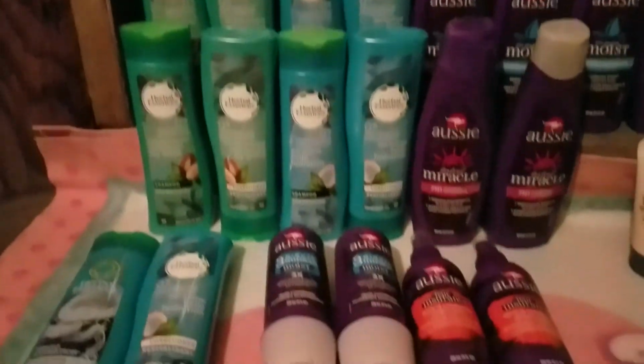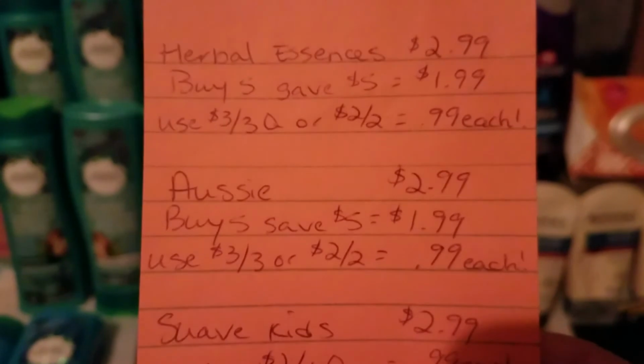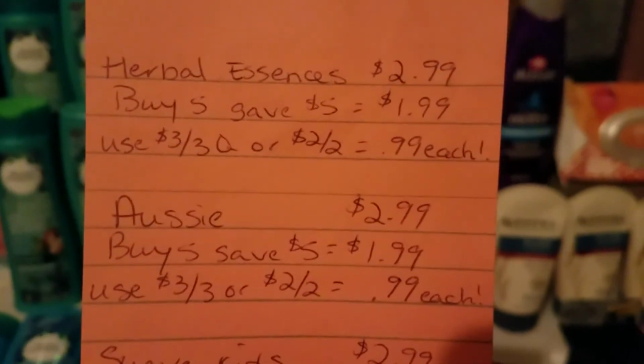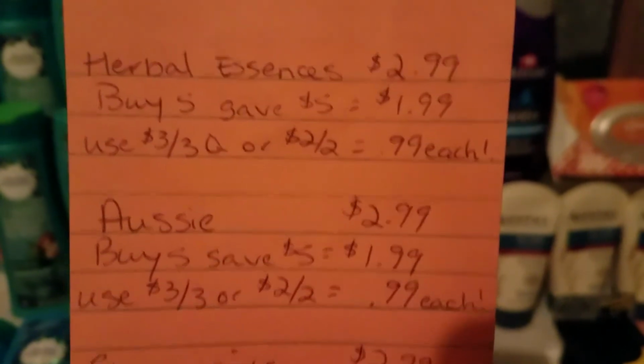those. And then the Aussie is pretty much the same deal. They are $2.99. When you buy 5, you save $5, making them $1.99. Use the $3 off 3 coupon or the $2 off 2 coupon, making them 99 cents each for those.